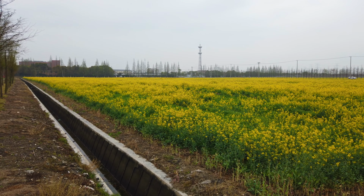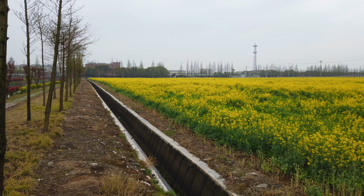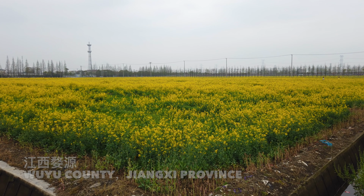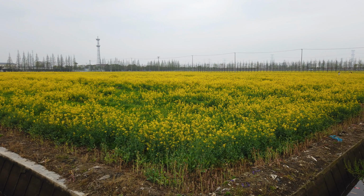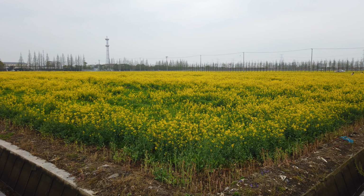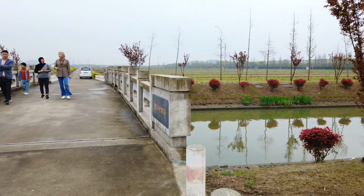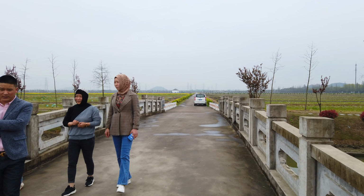There are a few places in China, like a small village, famous for these canola flowers. The most famous one is Wuyuan. Hundreds of thousands of visitors go there at this time of year to watch the canola flowers, because this village has some little hills. So the farmers planted the canola flowers over the hills in terraced fields. Looking down from the top, it's more beautiful.